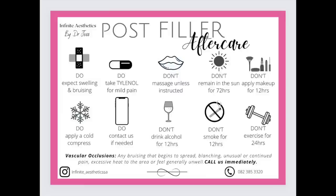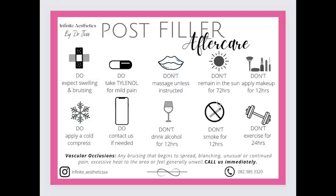So it basically says, do expect swelling and bruising, and I do have a bit of swelling, and I think I have a bruise somewhere on top of my lip. Do take Tylenol for mild pain, so I can take painkillers. Don't massage unless instructed. She did say that I shouldn't massage my lips and that I should just go to her if I need my lips massaged. Don't remain in the sun for 72 hours. I've been indoors, so that's great. Don't apply makeup for 12 hours. I applied makeup last night and it was over 24 hours, so that's perfect.